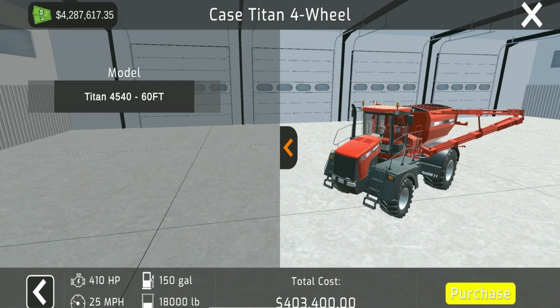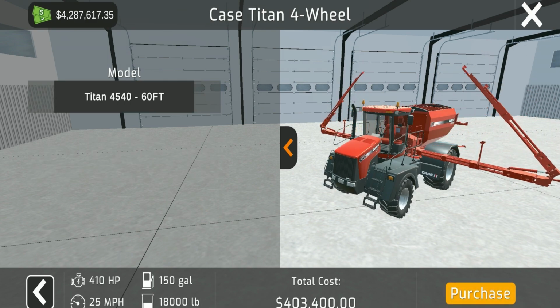Now, moving on to your big hitters of this. Now, this puts down your solid fertilization. These are really worth the entire pack to me. This is your Case Titan 4-wheel. Has a 60-foot boom, has 410 horsepower, holds 150 gallons of diesel, goes 25 miles an hour with 18,000 pounds of fertilizer that you choose with a price tag of $403,000.